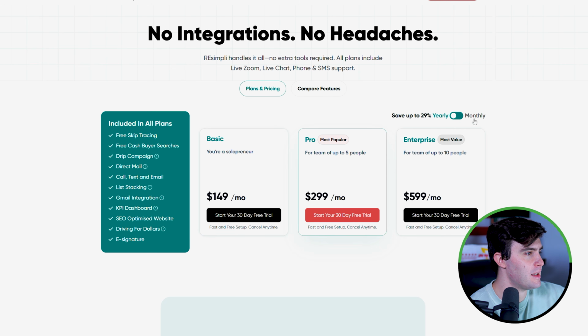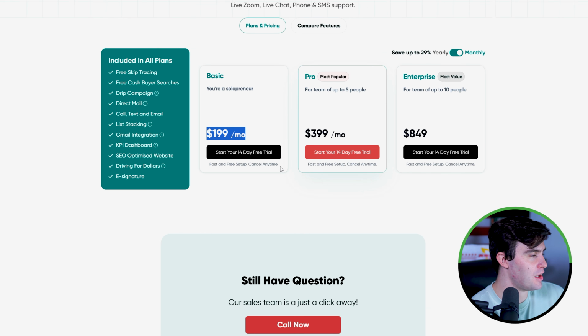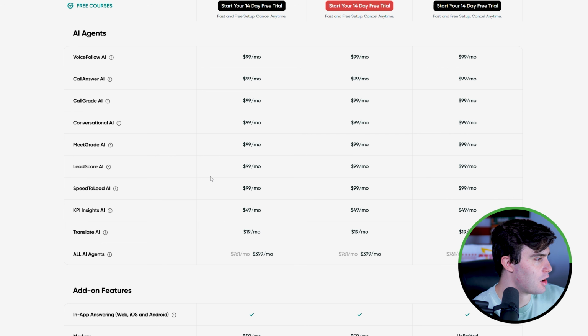So REsimpli is $200 a month, which is a tad expensive. But again, you get a CRM included for it, which is great. I think you have to pay for the e-signing if I'm not mistaken, but you're able to pull 10,000 skip trace records, which is actually pretty cool. Now you can search 10 cash buyers, which I don't even understand that. And they have a bunch of upcharges right here.